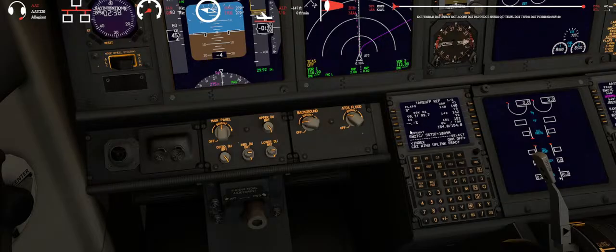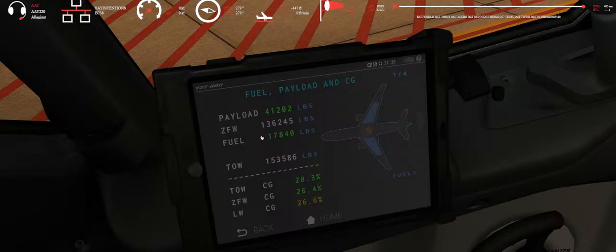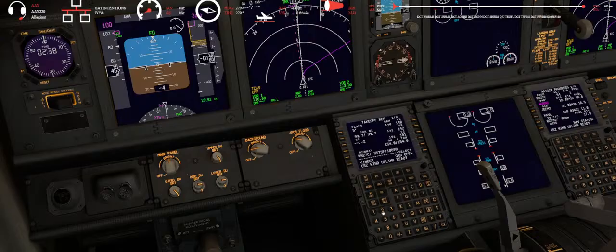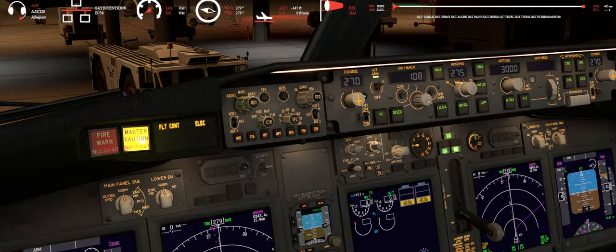Where we get our center of gravity, just so we have the right number in there, is we go to fuel and payload. And we got a CG. See that our takeoff weight CG is 28.3. So we're gonna put 28.3 here in center of gravity. And we're going to put 151 in our speed.